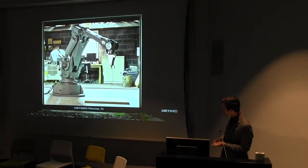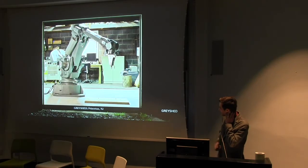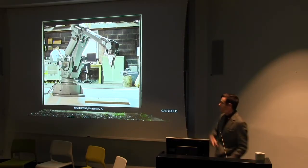So GSAPP started when I was a student at Princeton, in this theme of garage startups. We literally just bought an industrial robot off of eBay for $10,000 of student loan money, cast a concrete floor in a one-car garage in Princeton, built a phase converter, and started doing research while I was a student there.